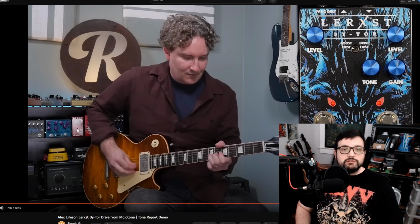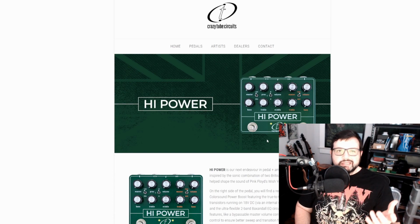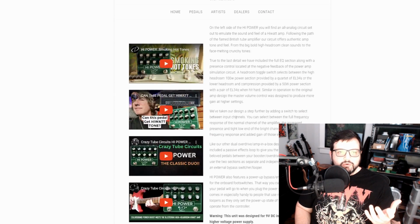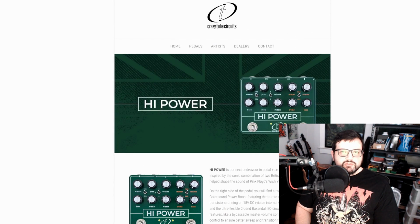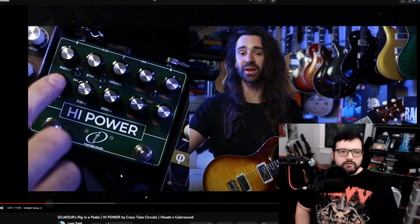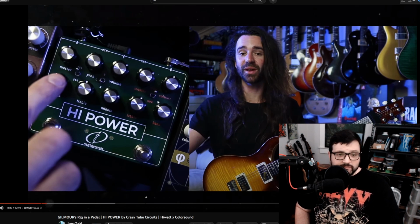Now, speaking of another guitarist that's putting their tones in a box, we're gonna be checking out from Crazy Tube Circus the high power pedal. This is pretty much a David Gilmour pedal. It has two different sections on it. Let's go back to our favorite demoing YouTuber, one of them, Mr. Leon Todd, and he does a very good job with it.